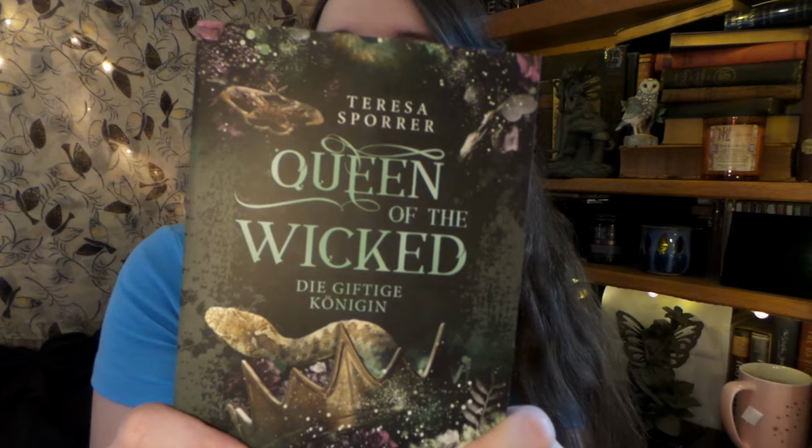I don't know whether I should learn German or maybe find a German to English translator so I can read this book, because it looks really, really interesting, but I sadly cannot read it. So for now, it's going to be a pretty book, and hopefully someday I'll either learn enough German or they will translate it and I'll actually get to read this lovely, beautiful book. So that is book number 1.